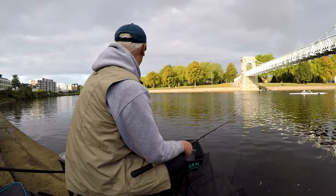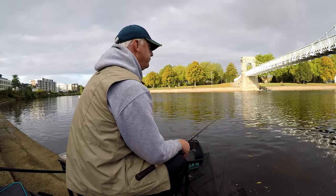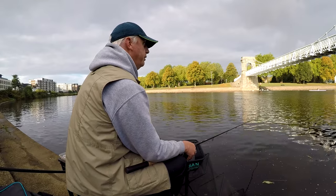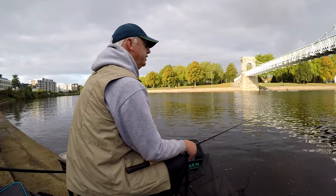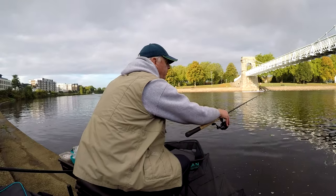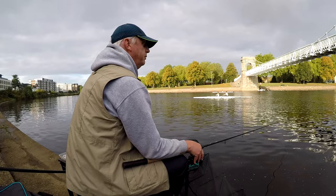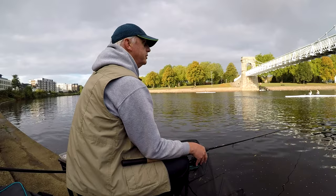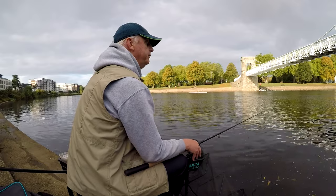So the water's up a little bit, it's running through nicely, got a nice colour to it. Two days ago we had a lot of rain, but you see there's a lot of debris on the surface. I don't really mind that, it sort of helps hide me, the float, the rig, the line. But I was really expecting to wait probably an hour before I started getting bites, so we had one bite already. One fish, pretty good going.